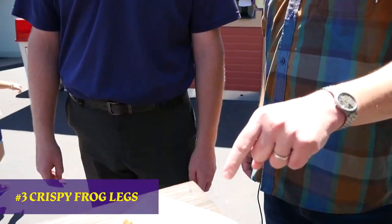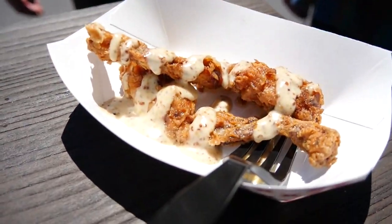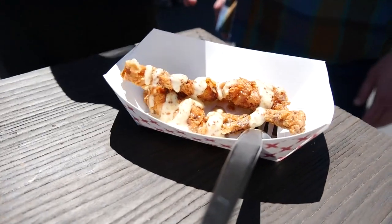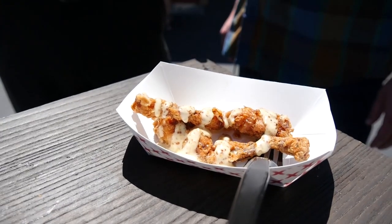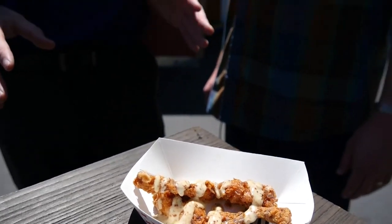All right, for number three, we've got frog legs. Now this is my first time trying frog legs, so for a little bit of encouragement, I brought Ronnie with me. Ronnie's in charge of food and beverage here. Ronnie, I've never had frog legs. What are they gonna taste like? They're delicious. From my point of view, they taste like chicken. Here at the park, we hand bread these, then we deep fry them, then we put this wonderful sauce on it, which really makes the dish. I think you're gonna love it.